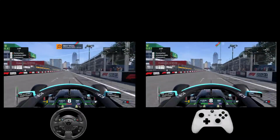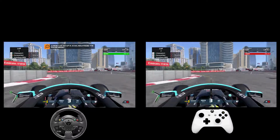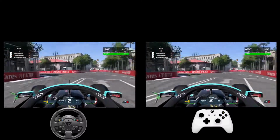Here is a side-by-side comparison lap of the Azerbaijan Grand Prix. On the left-hand side is the wheel lap, and on the right is the controller lap. If you're not already convinced that the sim wheel is a must-have, then you definitely will be by the end of this lap.